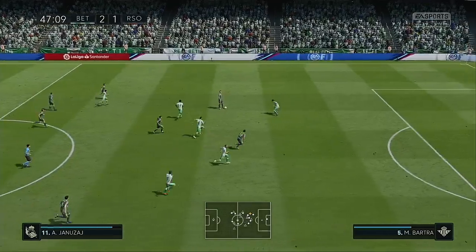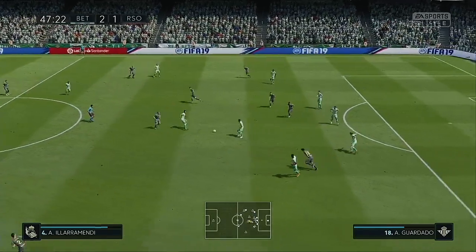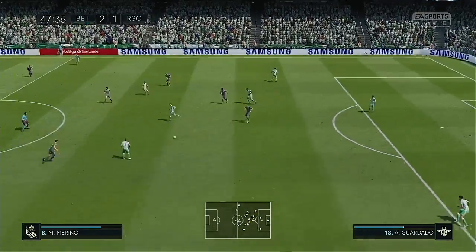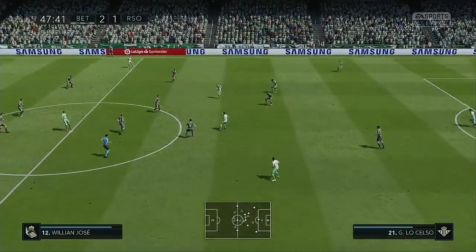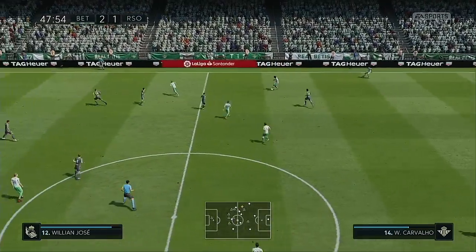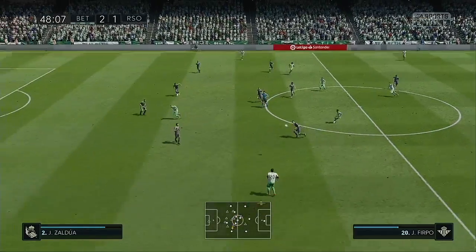And the referee's read that perfectly. They can play on even though it was a foul. Yeah, I think he's going to get a yellow card after this move, but he should let the move go on. Canales. Cavallo. Well, they are in the lead and they are on the ball, but in their own half at the moment.